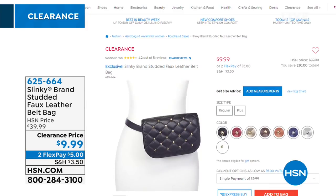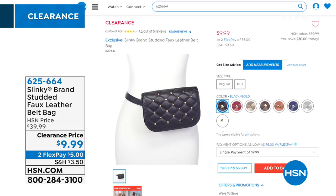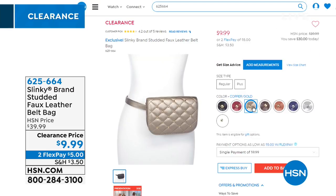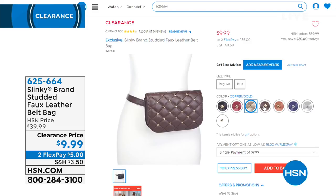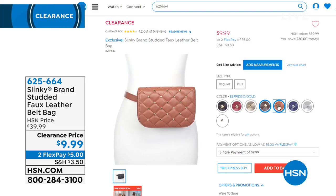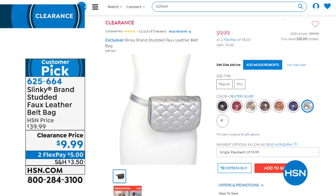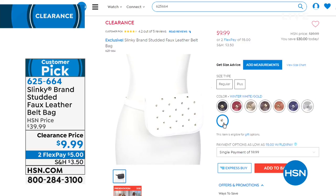Can we tell you about this? First of all, 4.2 stars. It is a huge customer pick. This is ridiculous. It is a faux leather belt bag, but when you look at it, those are all studs across the top, and the belt is detachable. So you take it off and you can use it as just a cute little evening bag, clutch, wallet.